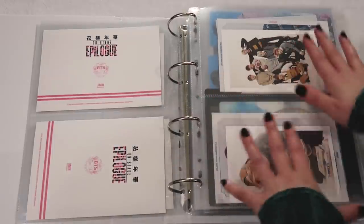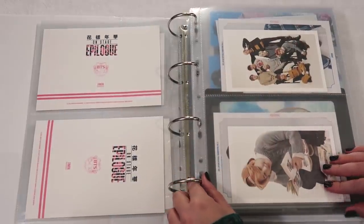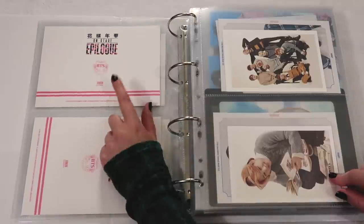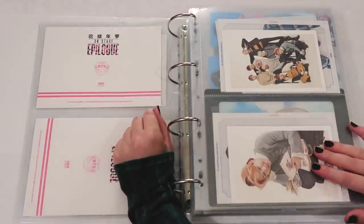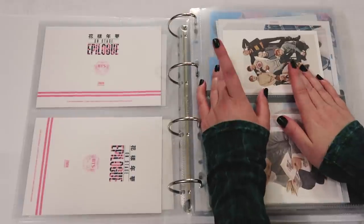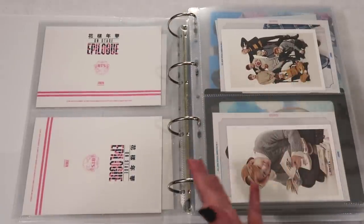But also I have cleaned up some things too because I had a lot of pages with just one or two cards on it. Like I had two Epilogue cards, right? And I'm just like, I'm taking these out of my binder because they're taking up so much room and I only have two. If I decide to focus on that and get the full set, then I'll put them back in my binder, you know?